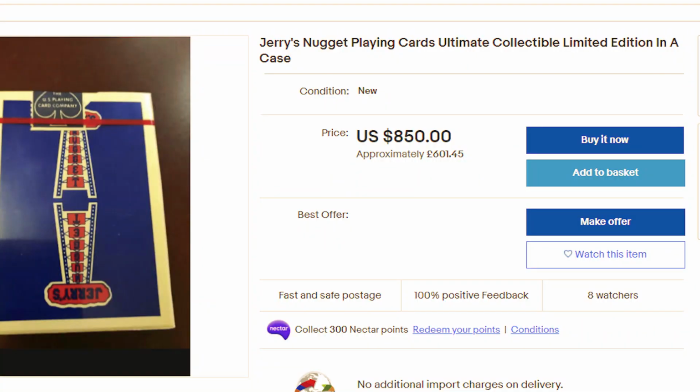Here we have some Jerry's Nuggets. Now these are not, unfortunately, the original £600 Jerry's Nuggets. These are the reprints, the remakes, I think it's 2019? Was that 2019 that they did that? No way was that 2 years ago. These are, yeah, 2019, Jerry's Nuggets, wow. So yeah, Jerry's Nuggets. What more can be said about them?